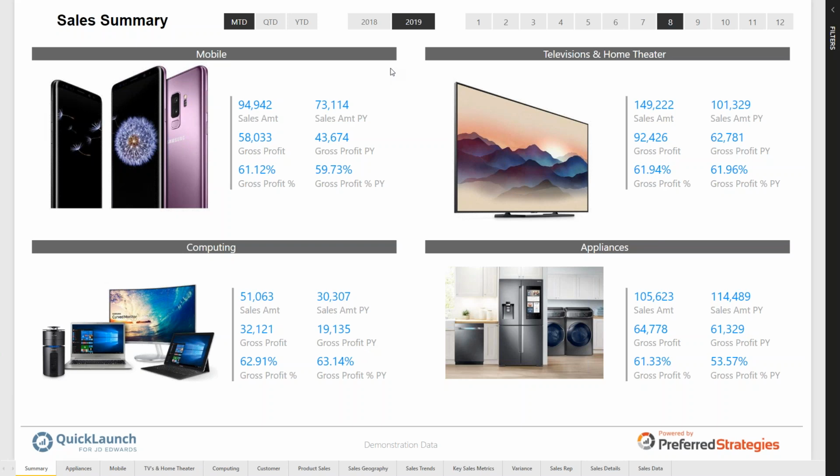a sense of, by having some imagery, drawing their attention to the data. Other times we just delete these tabs and go straight to the charts, bar charts and pie charts and waterfall charts and so on. So what I'm looking at here is, in this sample company, maybe we've got everything rolling up by mobile, televisions and home theater, computing and appliances. So those might be my categories at the highest level. I'm looking at month to date for 2019 period 8, right?